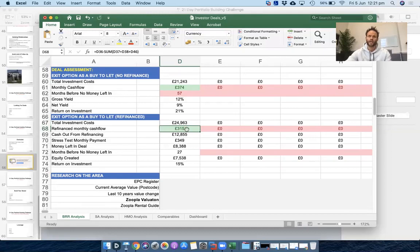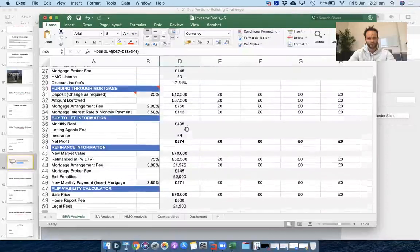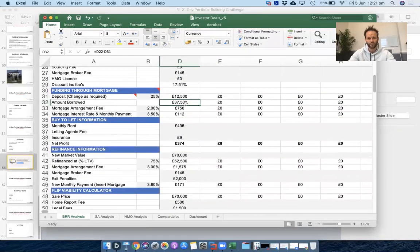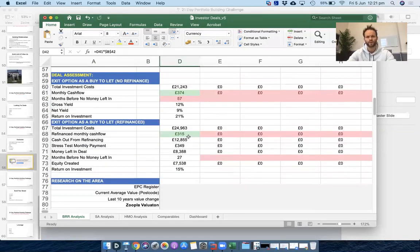Obviously we're going to take a higher mortgage balance when we refinance. So up here you'll see that we mortgage 37.5 grand, whereas when we go for the refinance, we're going to be mortgaging 52.5. So naturally, the monthly payment's going to go up. So that's why that refinance monthly cash flow drops down. Now you'll see it's in green there.